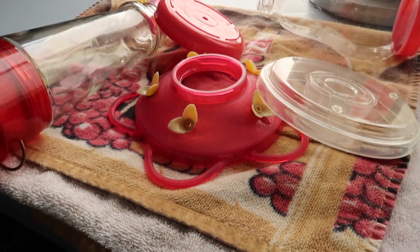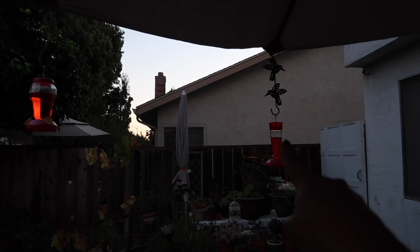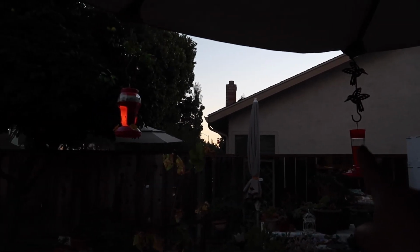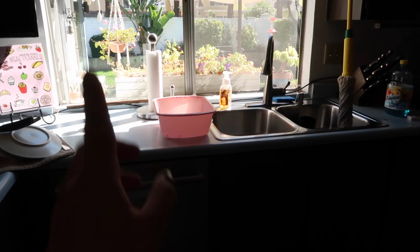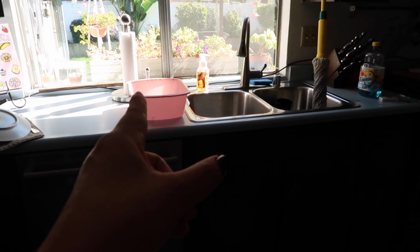Then once a week I like to replace the hummingbird feeders, and I have these hung out in front of her window so she can really enjoy the view of the hummingbirds. And as usual, I'm trying to do my chores around the house, and things happen and I have to do an impromptu sponge bath, but that's part of my routine.